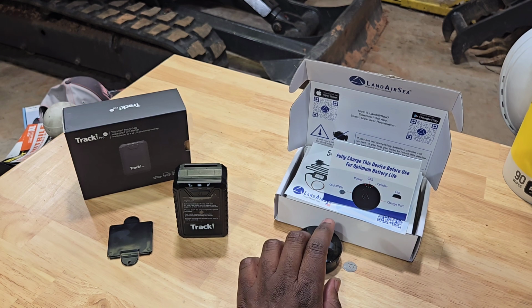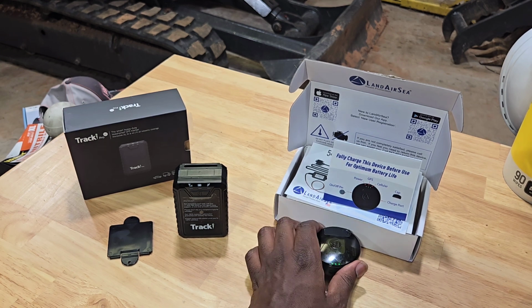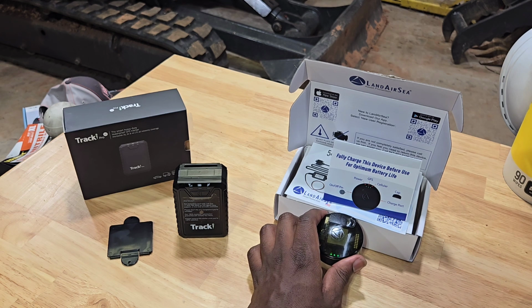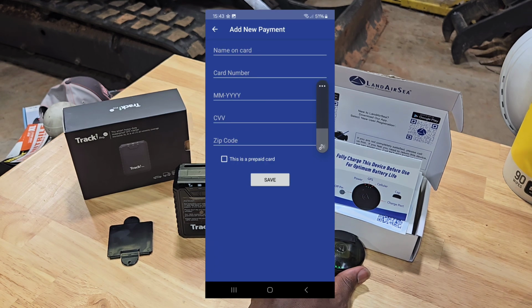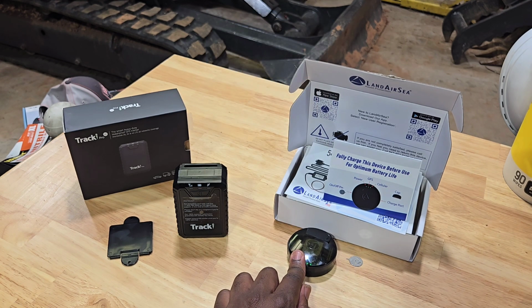LandAirSea, their Silver Cloud app, that's what they call the Silver Cloud app, if I'm not mistaken, it wouldn't take my credit card number for some reason. No matter what I did, I would check it over and over again. It would not take the credit card. It just says something's wrong.